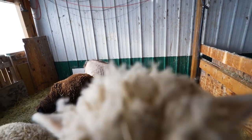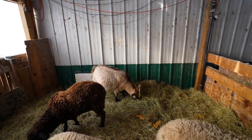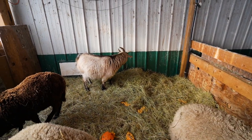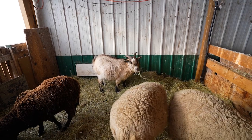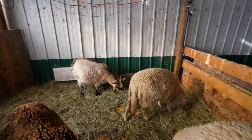Sheldon! This is Sheldon's first winter outside. Sheldon is usually inside, and he did really well. We just like to baby him. He's big enough to come outside during the winter. And of course, we've discussed this before, where you want to make sure you're not putting them in and then bringing them out halfway through the winter because they're not accustomed to it.